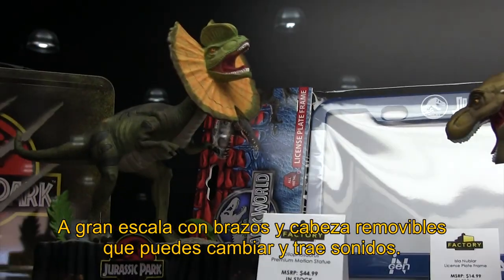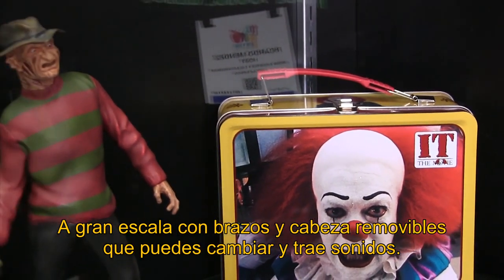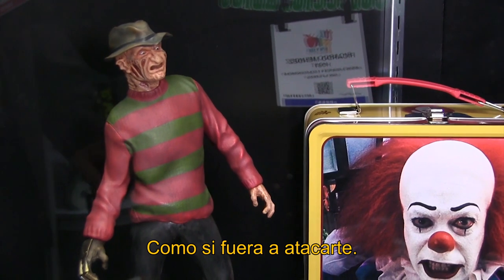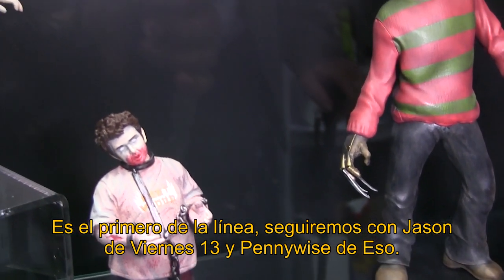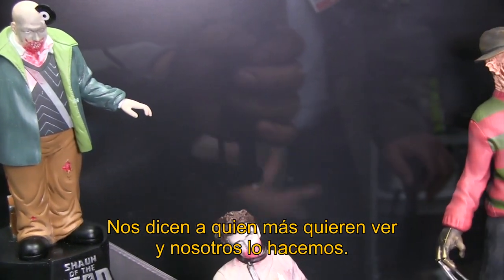He has removable limbs and a removable head, and you can switch him around. And he has sound, and he moves. He's got articulation at the waist, and as you poke him, he'll shake around like he's about to attack you. And he's the first in the line. We're going to follow him up with Jason from Friday the 13th and Pennywise the Clown. And anybody tells us who else they want to see, and we'll make it.